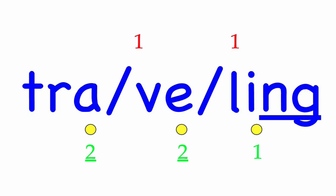So the rule is if the accent goes to the first syllable, you do not double the final consonant before you add an ending that begins with a vowel. Now, remember I said earlier there are no rules in English to indicate which syllable will get the emphasis. You simply have to listen, pay attention, and learn as you go. And I wish I could give you a rule that you could memorize and apply, but unfortunately, that is not the case in this instance. This completes the dictation of words from lesson 535.